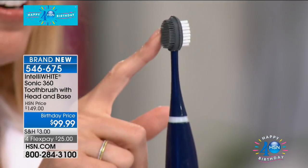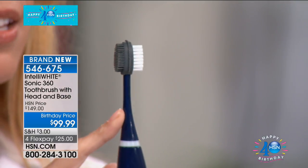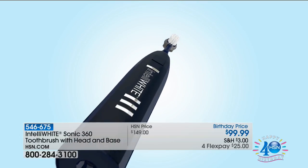This toothbrush is unlike anything you've ever seen. I actually designed this myself, on a piece of paper when I was on a flight home back in October. I said, you know what? 80% of the bacteria in your mouth is not on your teeth. So how are we going to get the bacteria that's inside of your cheeks? You don't want extra attachments. You don't want to have to flip the toothbrush back and forth. You want to be able to do dual-sided cleaning at the same time.